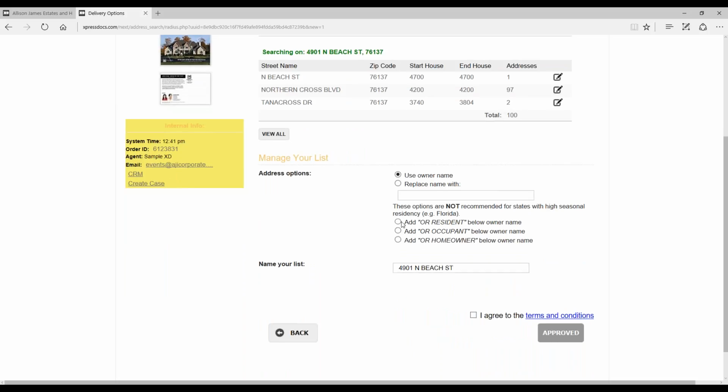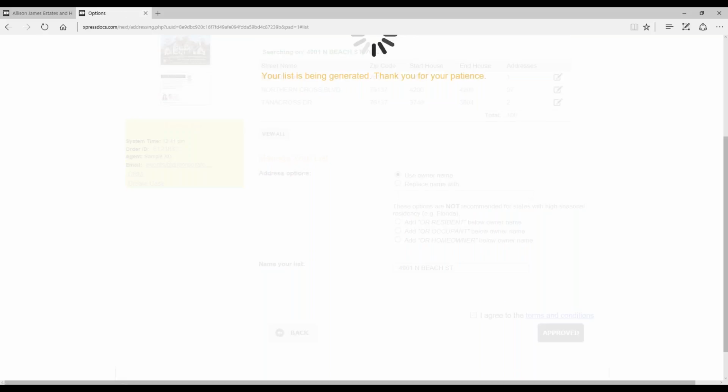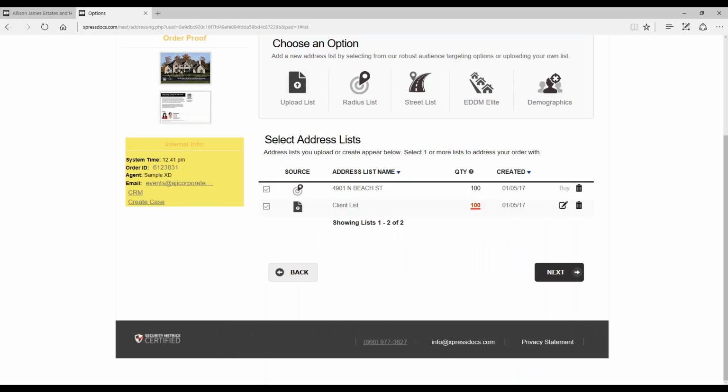Just like before, I'll have the option of injecting "or resident" or "occupant" if I want to. I can name it, so I can call this my 4901 North Beach Street list. You'll need to agree to the terms and conditions, which basically tell you that there is a one-time cost associated with this list: 5 cents per record to create a custom radius list. So if I created a list of 100 records like this one and used it on my order, there's a one-time charge of $5 from the data provider to generate that list for you. The good news is you can use that list over and over again in the future.